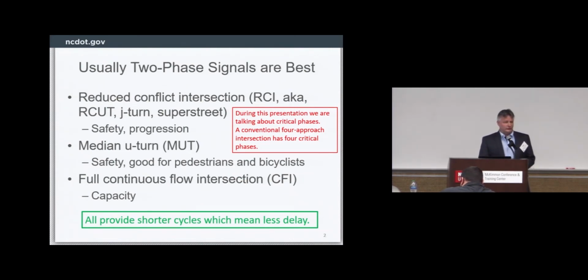Usually, two-phase designs are the best. That two-phase, that's traffic signals. You know how many green indications we provide, and two-phase designs include the RCI, reduced conflict intersection, the median U-turn, which we have a few in North Carolina now, and the full version of the CFI, continuous flow intersection. Those are the three main ones. There's a couple others out there that get things down to just two phases. Green for one street, then green for the next street. Good for safety, good for pedestrians and bicycles, good for capacity, good for progression, a lot of good features.